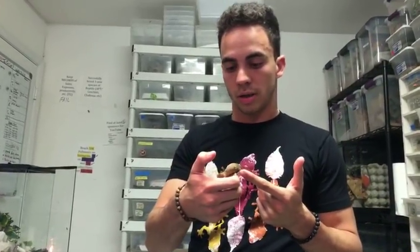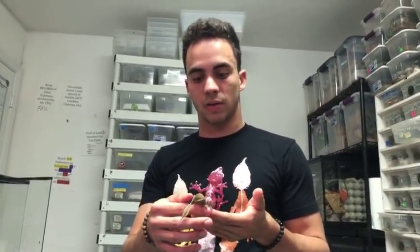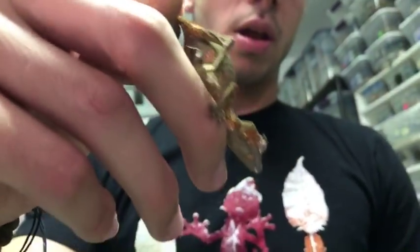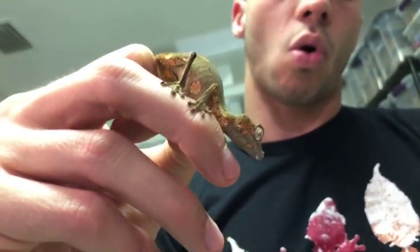And this one is actually a little Satanic leaf-tailed gecko female that is up for sale. And the coolest part about her right now is that orange she has underneath. Let me try to show you guys that. Look at that. Can you get that? Yeah, you can see it. You can see some of her orange.